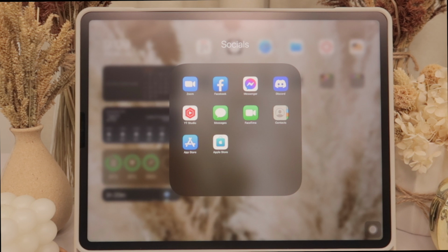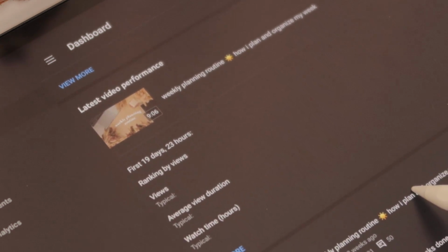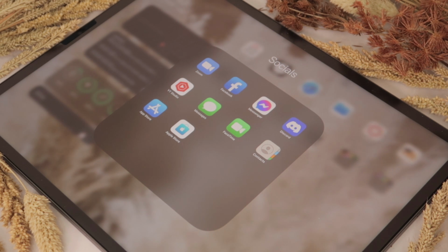The next application that I have is YT Studio, which is what content creators use to monitor their analytics and respond to comments on YouTube. The next few applications in this folder are Messages, FaceTime, Contacts, the App Store, and the Apple Store.